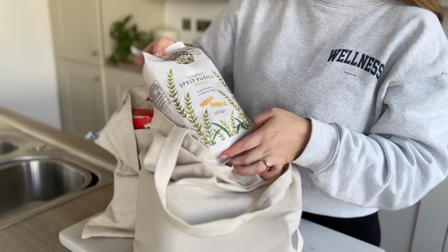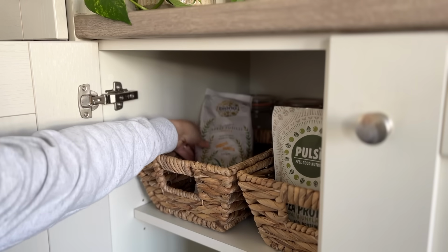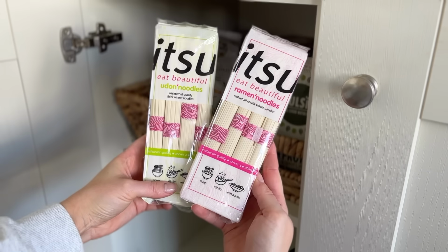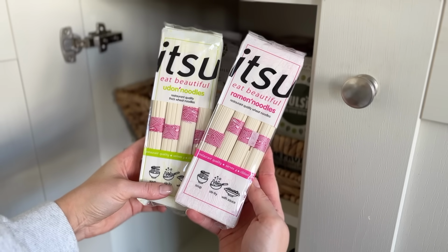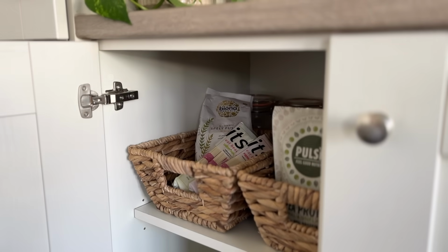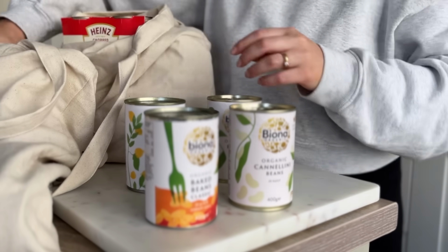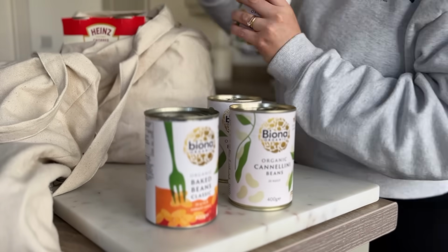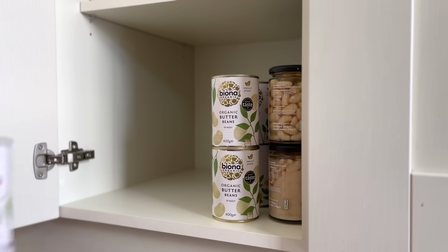On this shop I got some of their spelt fusilli, and then noodles are something we'll maybe have twice a week sometimes. I love anything from Itsu. Their udon noodles are great for any kind of noodle dish, and then obviously their ramen noodles for ramen, a dish I make regularly. I stock up big time on beans and legumes every food shop. I use these in curries, hummus, chilies, salads, and in addition to tofu, they're my main protein source.